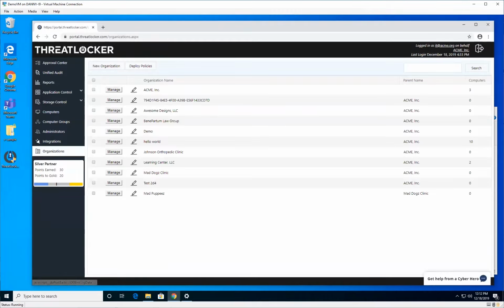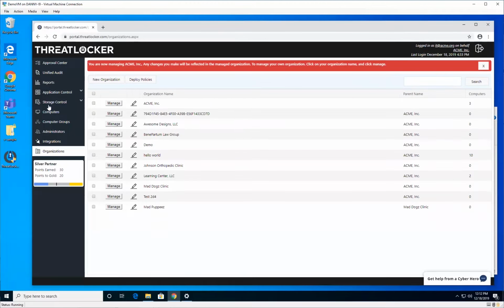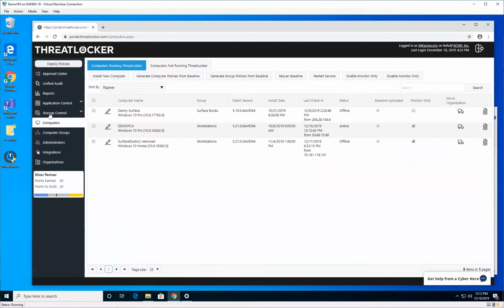For those who are managed service providers, all of your clients will be shown on the organizations page here, and you can easily switch between them just by clicking the manage button. And like I said, if you use our Stub Installer with your RMM, it will create the clients for you automatically. So I'll switch back to my main client here.